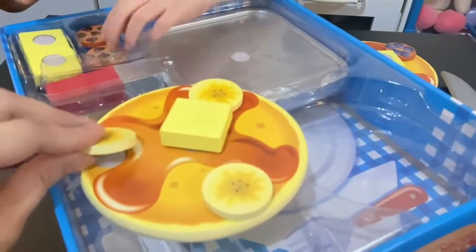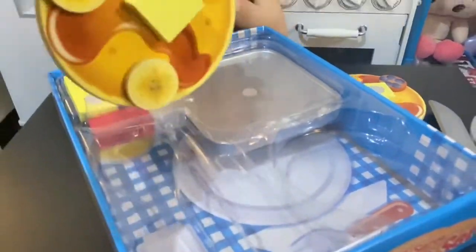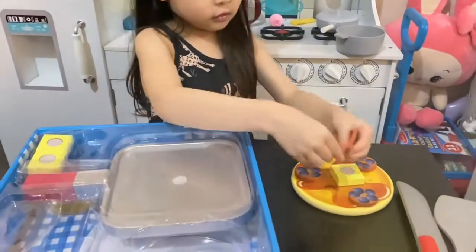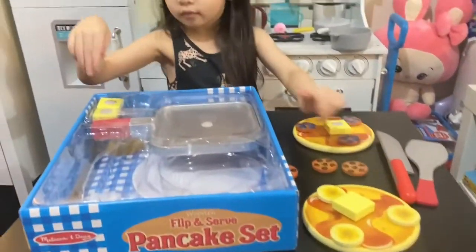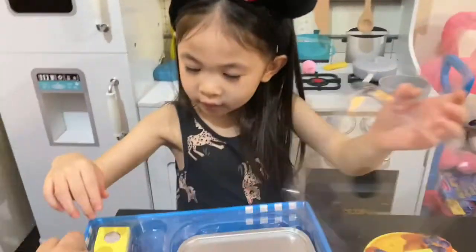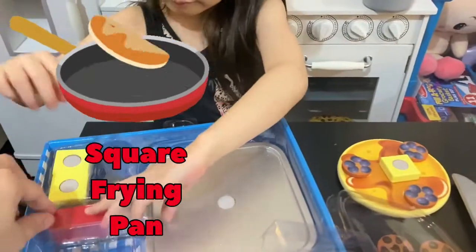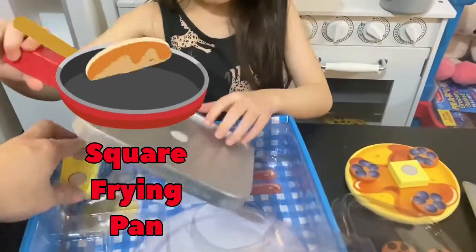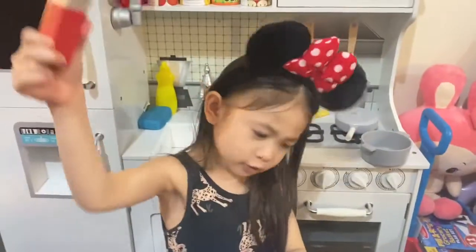Okay. So you can put the banana here. Okay. Cooking. Next is the. What's this? Yes. It's big. Big frying pan. And soup. And this is butter.